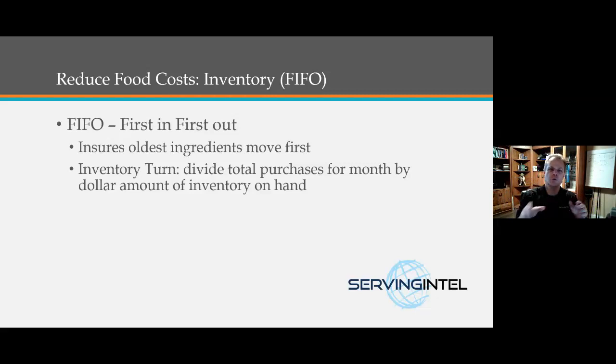If you've got 2 cartons of heavy cream, one's got an expiration date, the other's got an expiration date, you should be using the first in, the older, first. And so that should be the way that your inventory is set up in the system, the way you should be rotating stock.